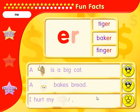Turtle. These two letters, E and R, make the sound blend er when they are joined together. Let's say it together. Er. And again, er. Now, these words over here contain the sound blend er. Tiger, baker, finger. Use these words to complete the sentences below.